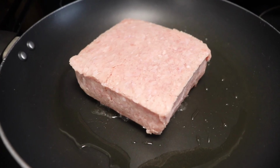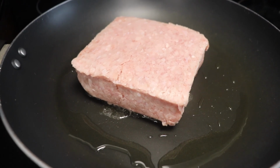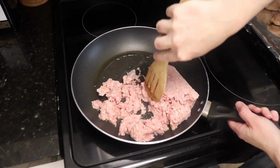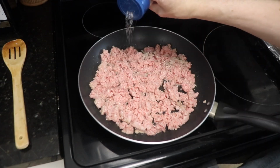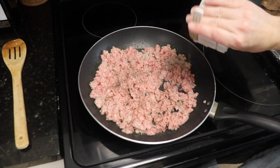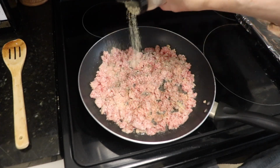I'm starting by browning 1 pound of ground veal in about a tablespoon of olive oil. I'm going to use half of this for this dip and the other half for my next recipe. I'm just cooking this in a large nonstick skillet and using a wooden spoon to break it up into really small pieces, because you just want little bits of veal in every bite of your dip. I season the beef with salt, pepper, garlic powder, and onion powder.